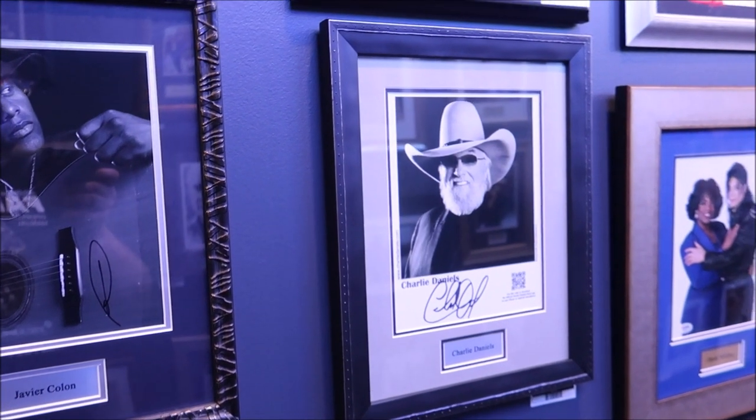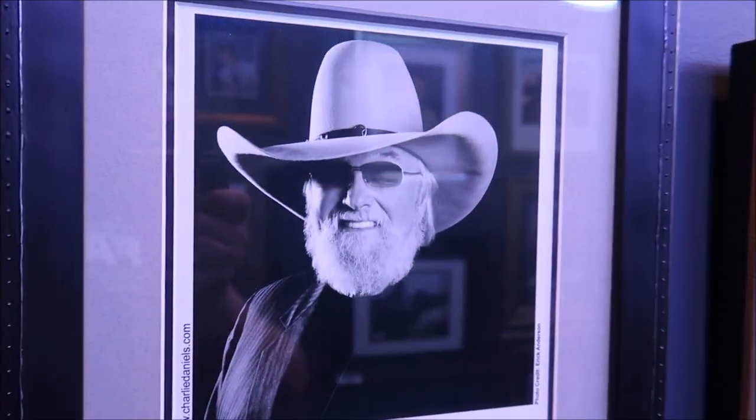Charlie Daniels, that was awesome. The devil went down to Georgia. He was looking for a soul to steal.